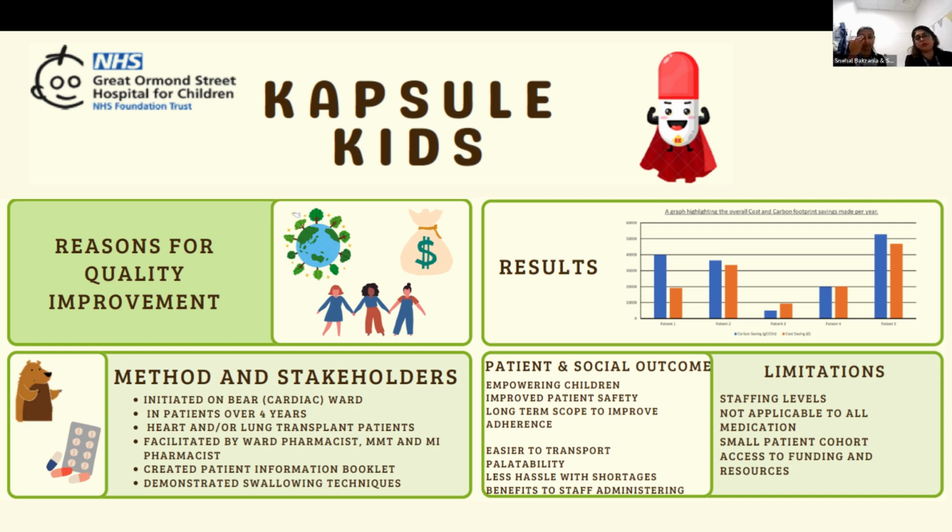It was facilitated predominantly by myself and Snehal and our ward technician. And we worked together where patients that were being stepped down from ICU were having the prescriptions amended prior to coming to the step down cardiac unit, switching from liquids to tablets, at which point we would step in and have the conversations or the training with the children and parents on the benefits of taking capsules and tablets. So we demonstrated things like swallowing techniques and used aids that were also used at the Evelina on ways to improve adherence to these whole formulations.